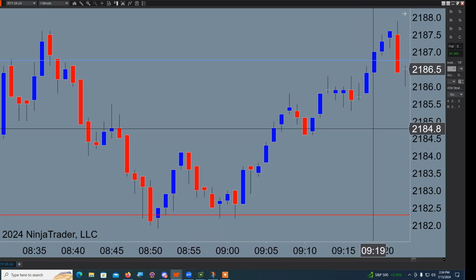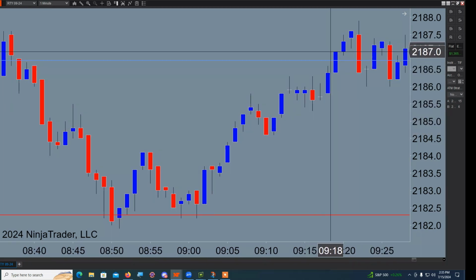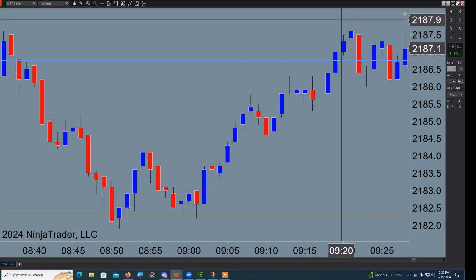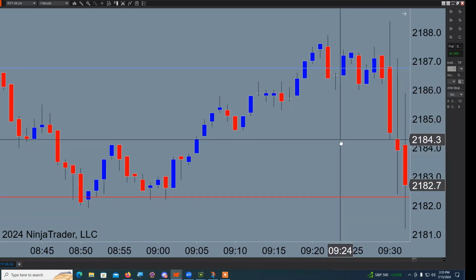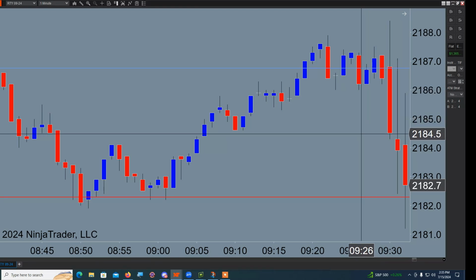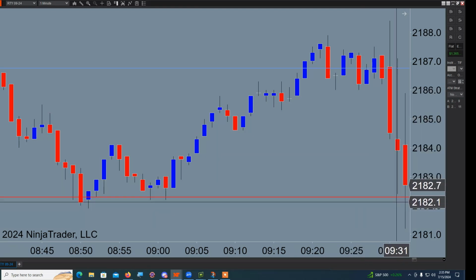Now this was another exercise in frustration at first. That's when discipline really comes into play. So I could have easily taken a nice hard target here, but I was trying to trail and I got stopped at break even. Then the short side triggers.